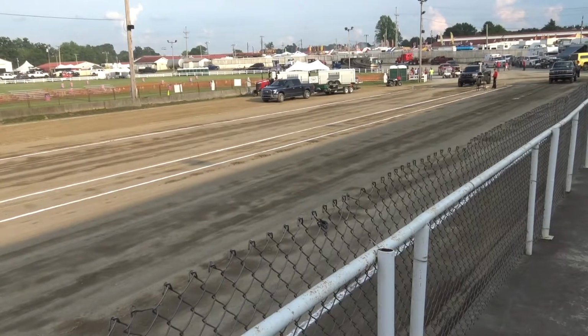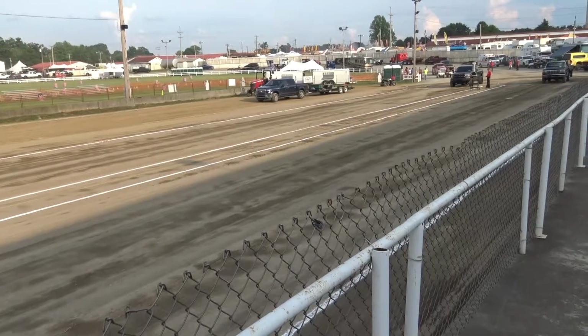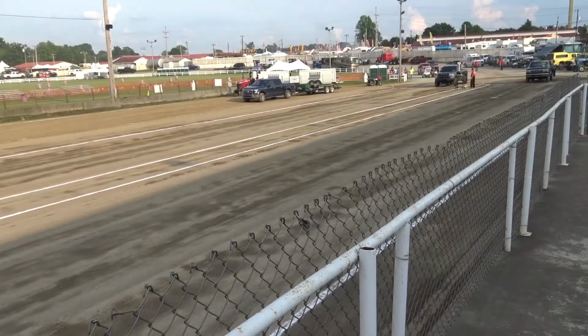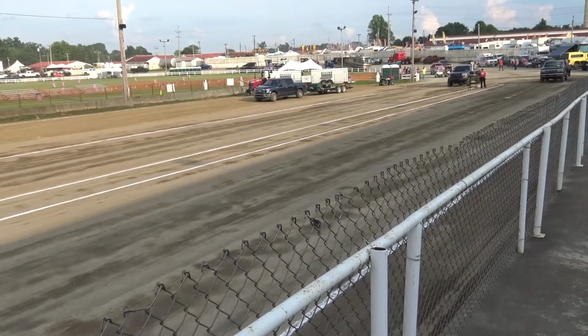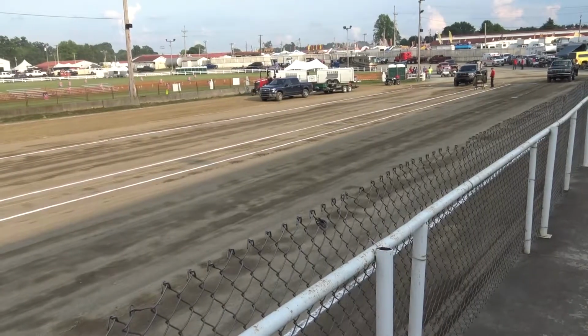Here we go. Jacob Cumberledge on the far lane. Pat Wilson on the grandstand side. 460 power versus 2.7 EcoBoost. Looks like they're set.